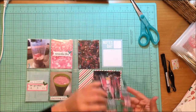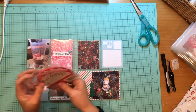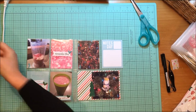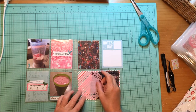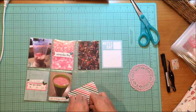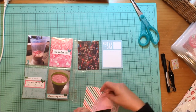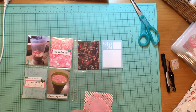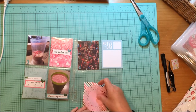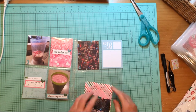Okay. I'm just looking at this and thinking it needs a little something over on that side. And is it this pink doily? The answer might be yes, but uh-oh, I just ripped the paper, but that's okay. I will survive. Come in here even further. Yeah, I think that's the answer right there.